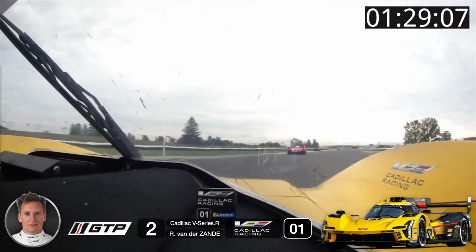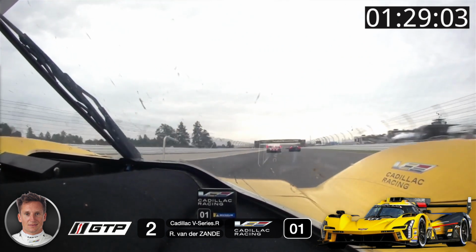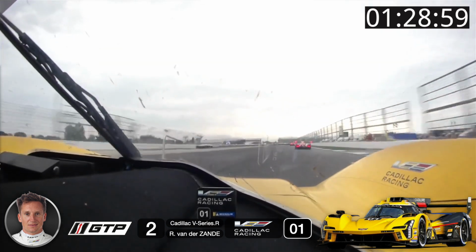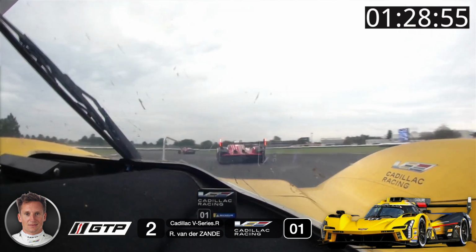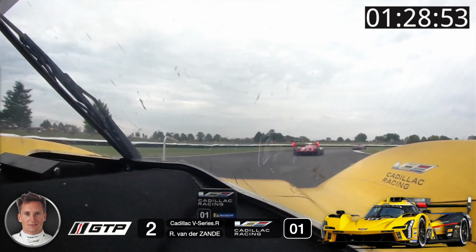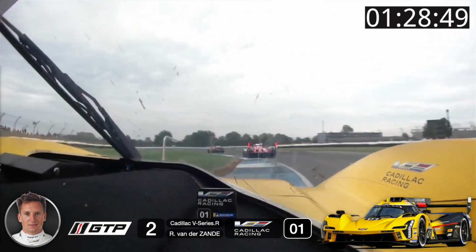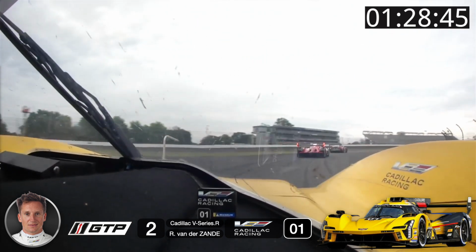the chicane as Tandy absolutely clobbers that right-hand apex curb, trying to take as much speed as he can onto this back straight. Van der Zande is up the inside of the Iron Dames Lamborghini. They both clip the apex curb and hustle the car back to the middle of the road before using all of the apex curb on the right, all of the apex curb on the left. Keep it tight to the left-hand side to set up the exit of this right-hander.